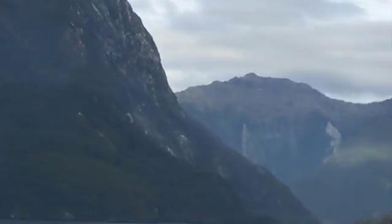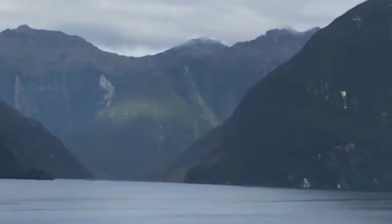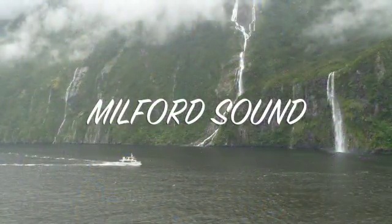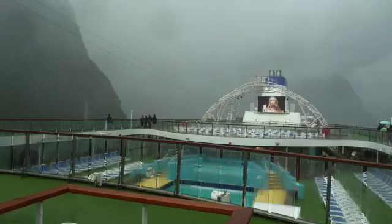We are now leaving Doubtful Sound by Thompson Sound. I assume there must have been somebody on Captain Cook's boat called Thompson. After lunch and a nap, we almost missed Milford Sound, which was undoubtedly the most spectacular, but unfortunately it was misty and pouring with rain.